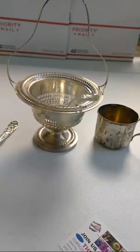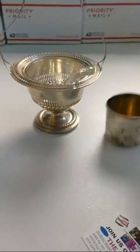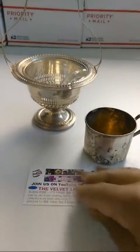So for these two, take the spoon away. So for these two items, I'm going to give you just 2 seconds to guess what I paid for them.